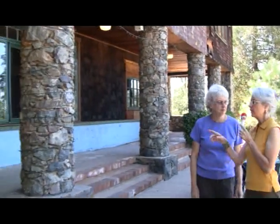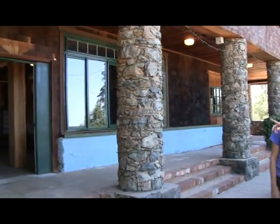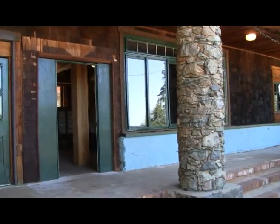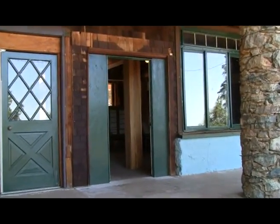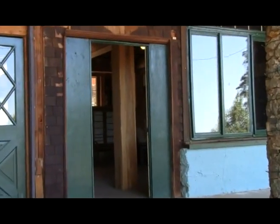And you had mentioned, too, that the original front door is this unique one with the diamond shape. Well, it's not that unique. It's a nice design. It's not period appropriate, and we'll be working on that in the future.